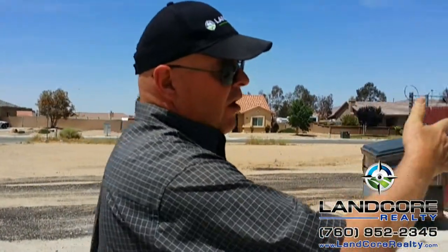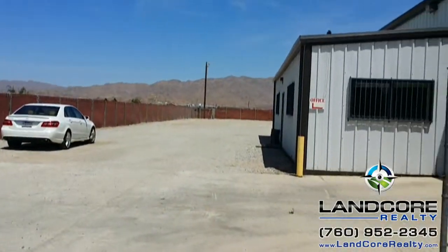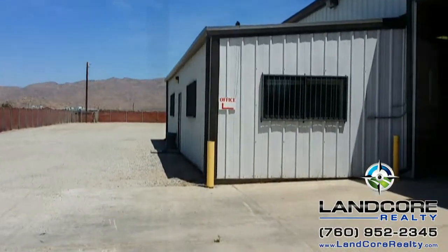Okay, we're walking into the buildings now, and one of the first things you'll notice, each building is on 0.68 acres. And as you look, it's all been privacy and security fenced throughout the whole thing. It's beautiful land for all kinds of storage availability.